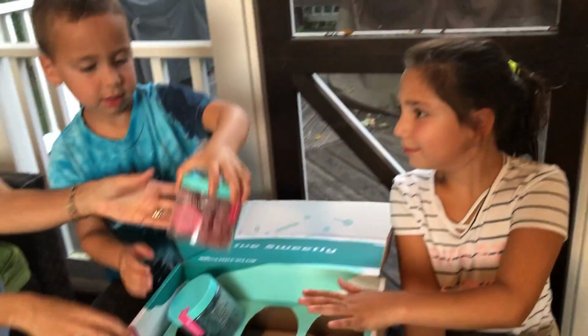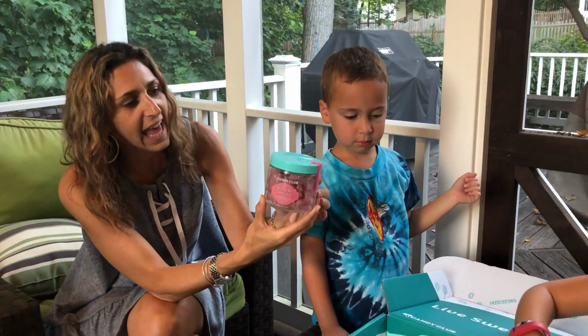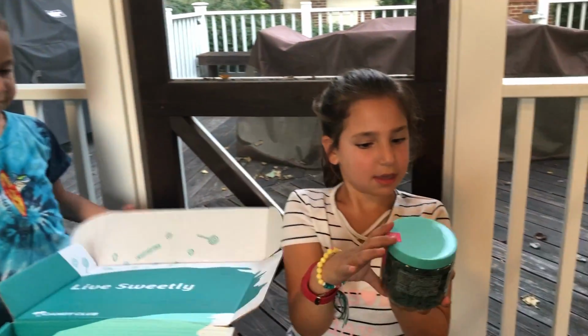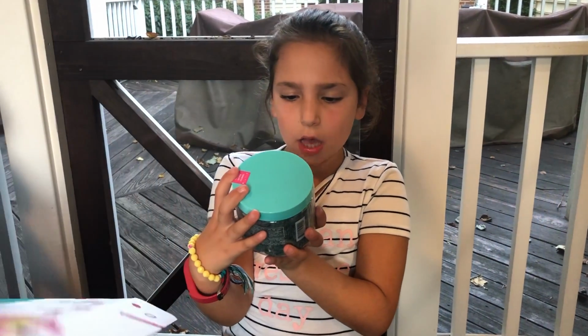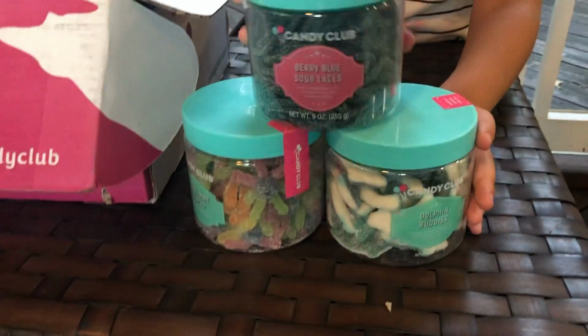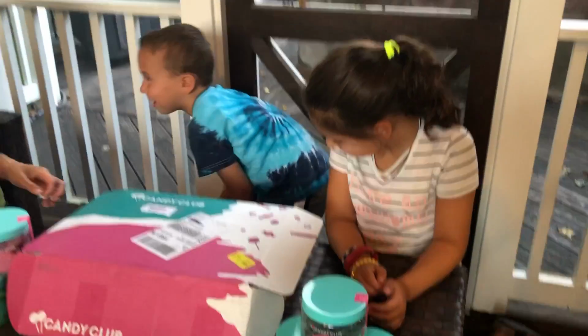And what's the last? We got 2 more. These are sour pink Cadillacs. Never heard of those ones. That's something different. We have berry blue sour laces. Oh. What do you guys think? It's a nice assortment. I'm gonna put them on my shoes.